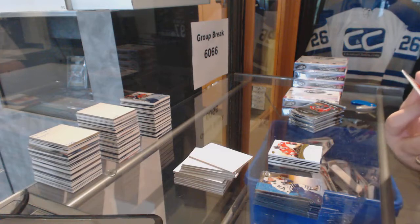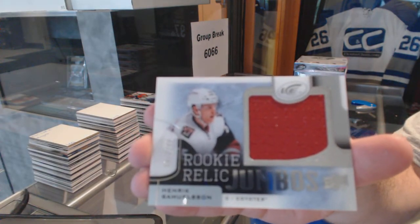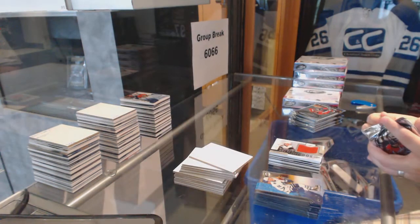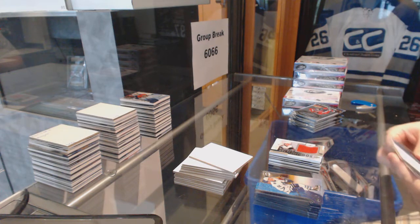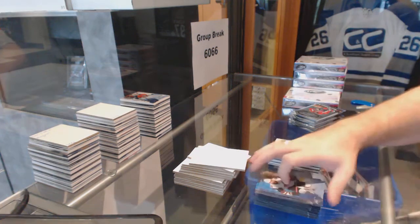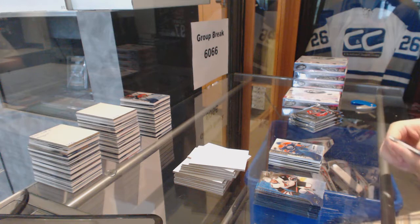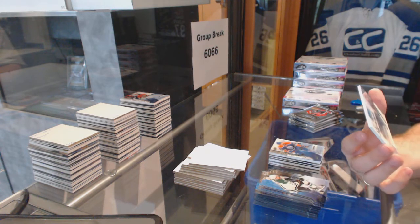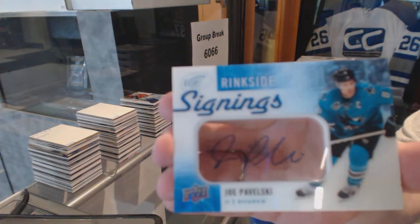We've got rookie relic jumbos at $2.99 for the Arizona Coyotes, Henrik Samuelsson. Like, trust me, I collected rookies in the Panini and Upper Deck era. I had 380 Colborne rookies in Panini. We've got 1999 David Musil for the Edmonton Oilers, Ice Premiers, and I had 80 rookies in Upper Deck. That is a massive difference for the two. Nice. Ringside Signings for the San Jose Sharks, Joe Pavelski.